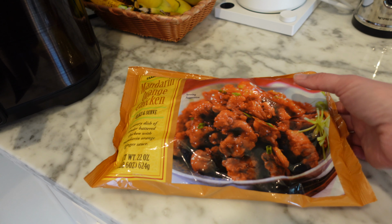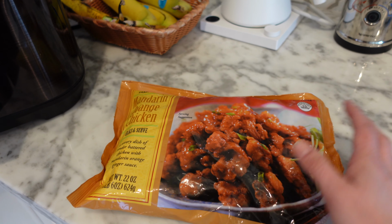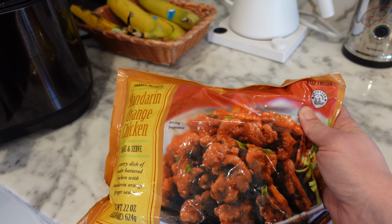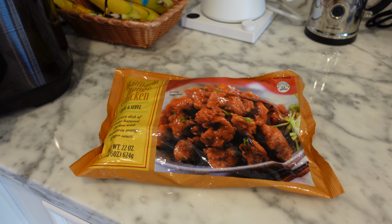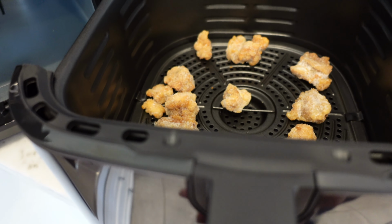While I was out shopping, I was super tempted to pick up Panda Express for lunch, but then I remembered we have mandarin orange chicken from Trader Joe's in the freezer, and that is what I'm gonna have for lunch. So I'm gonna try to cook this in the air fryer and see how it turns out.